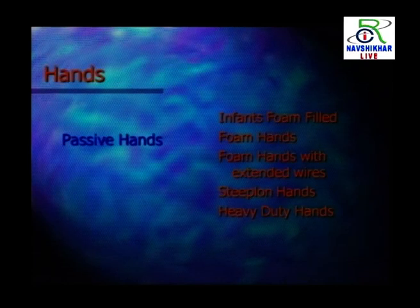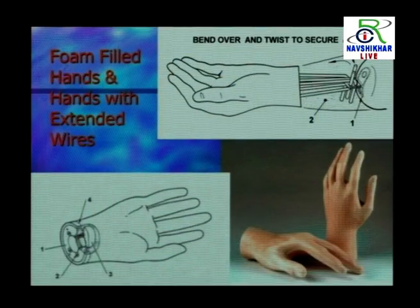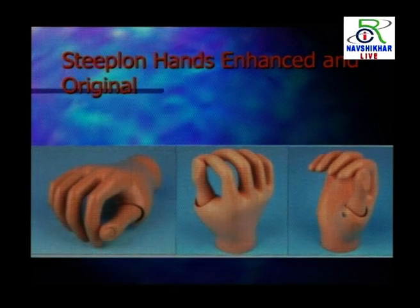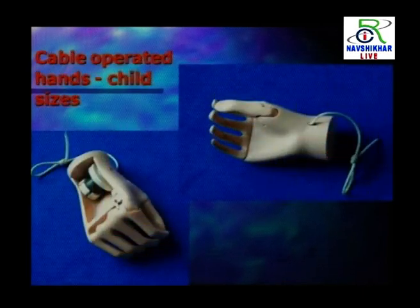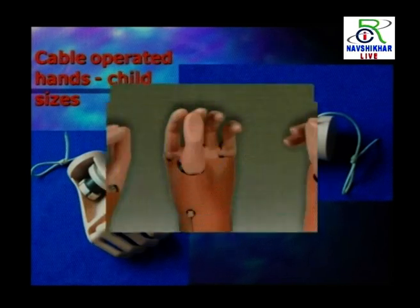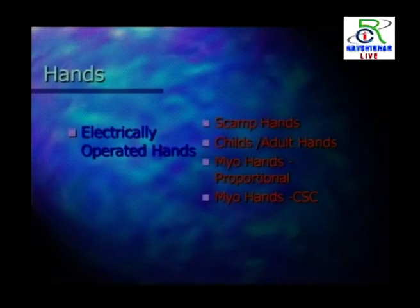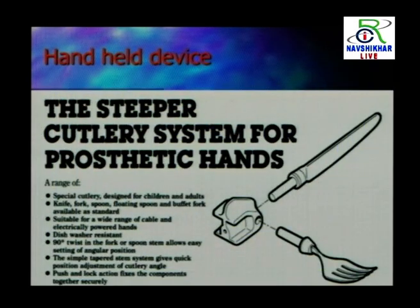They are passive hands, infant foam-filled hands, foam-filled hands with extended wires, Steeper hands, enhanced and original, cable-driven hands, in which child hands, voluntary opening and voluntary closing hands, cable-operated hands with child sizes, cable-operated hands, Robin-Aids design, electrically operated hands, Scamp hands, child adult hands, myo hands and proportional control, myo hand with CCS. Functional devices and hand-in-hand devices.